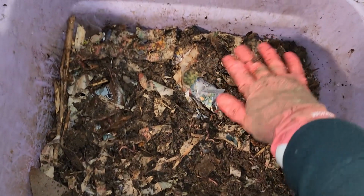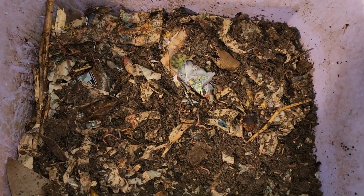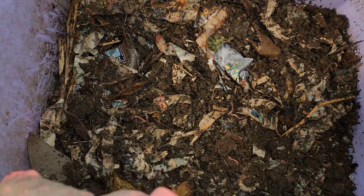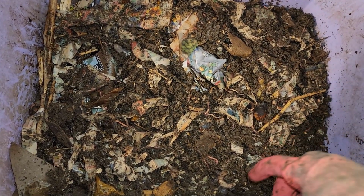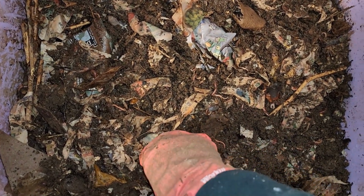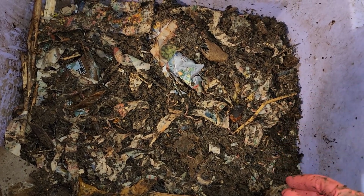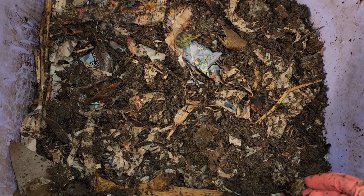You see, for me, this is pretty shallow. See, it's way down here. So if I come in here next time and it's a bathtub down there, one, I think the worms will like it. Two, there's a lot of material in here that has yet to absorb moisture to its fullest. And three, we're in the phase of just adding more material to this bin anyways.